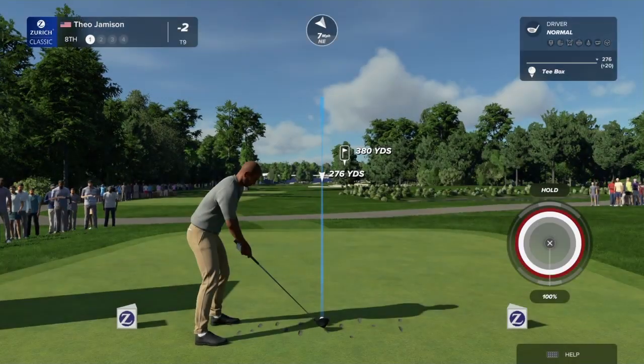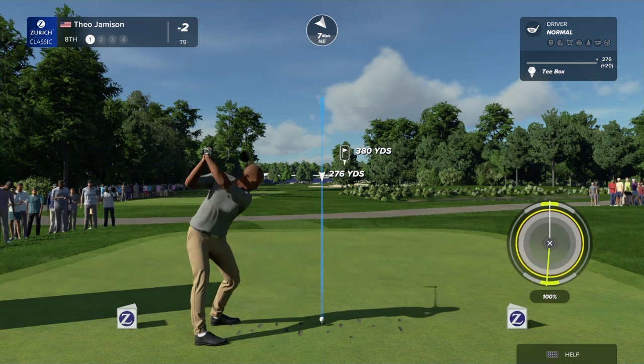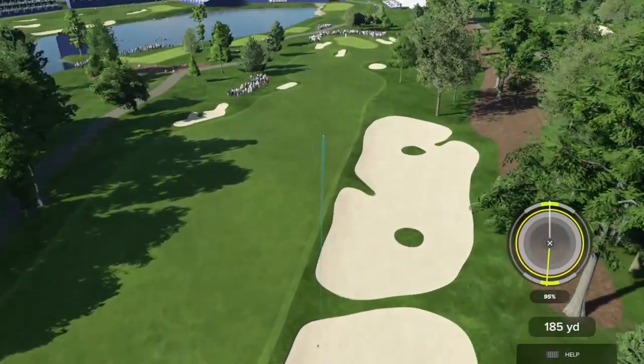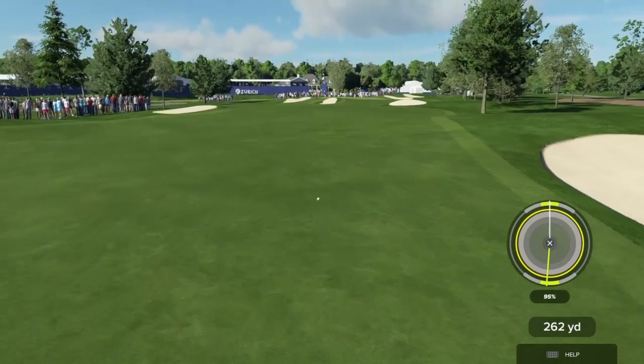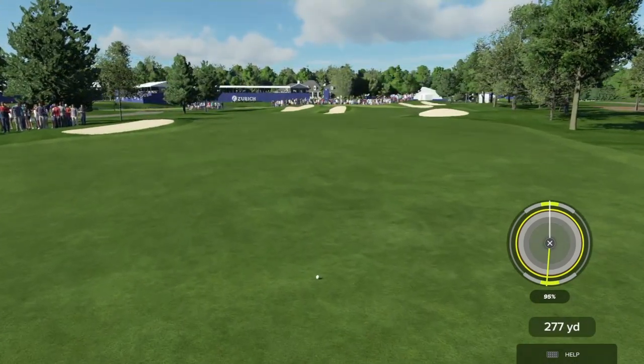The 8th is a short par 4, Rich, and modern players are starting to try to drive this green. They are, although I don't quite see it that way. It's such an easy second shot if you just lay it up short of those fairway bunkers down the left-hand side. You're not going to have much more than a flip sand wedge, gap wedge, maybe, to a green that, once again, has a lot of movement to it.